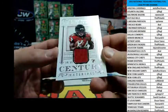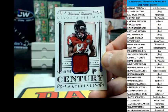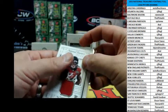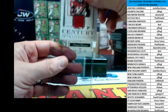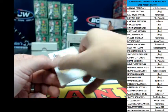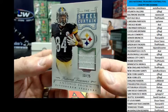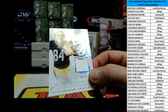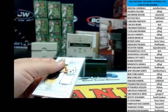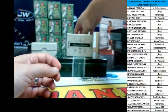We got 84 of 99 Century Materials Devontae Freeman for the Falcons, jersey card. CJ with that one. We got the Steel Curtain jersey card, 13 of 25. Antonio Brown going to the bust. I remember putting that beautiful Nick Foles one of one up there for you.